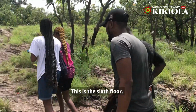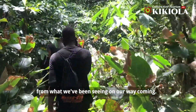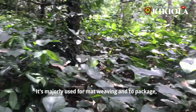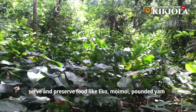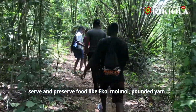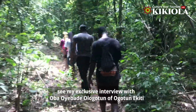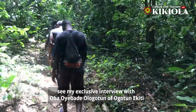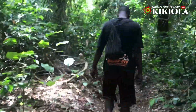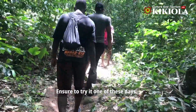This is the 6th floor. If you look around, you will notice a lot of different green leaves from what we have been seeing on our way coming. This leaf is called Olumirin. It's majorly used for mat weaving and to package, serve, and preserve food like eko, moi, pounded yam. For more details on Olumirin, see my exclusive interview with Oba Oyebade, Ologotun of Ogotun Ekiti. Have you eaten rice served in this leaf before? Pounded yam? No. Oh my God. Ensure you try it one of these days.